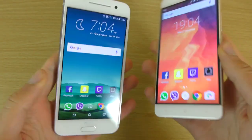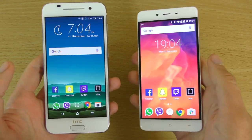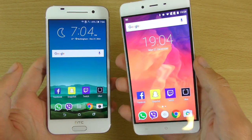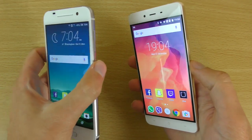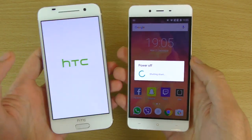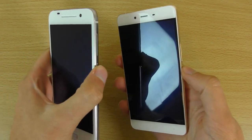But they were coming in very different price points, and I was very interested to see how the processor in the OnePlus X compared against the Snapdragon 617. Apparently OnePlus didn't go with the 617 because they felt that the 801 was better, so we can just test it out here and turn them both off at the same time. Nearly. And turn them both on at the same time.